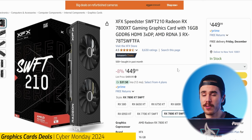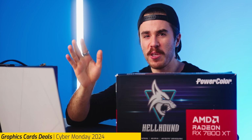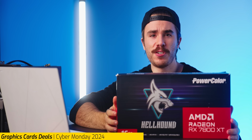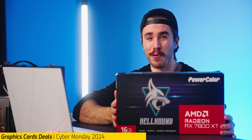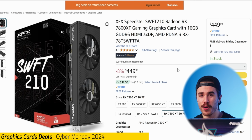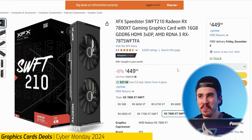Same for the ASRock, so you're still going to get a nice $20 to $30 discount on Radeon's best all-around RX 7000 GPU. Even with their future GPUs and Nvidia's future GPUs on the horizon, the price to performance of this GPU is still going to be way too good to pass up, especially on this Cyber Monday sale for $450. And I'll say this, if you want a no questions asked 1440p gaming graphics card that's even more overkill than the RX 6800 that I just covered, and you want to do maybe a little bit of 4K gaming here and there, this is it.